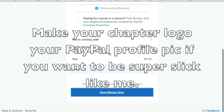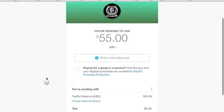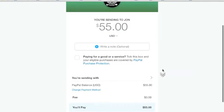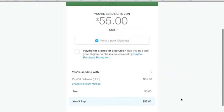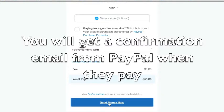And then this is what they'll see. You're sending 55 to John. They can write a note if they want. This is what they should not click. So that's why I'm showing you this. Just tell them don't click the paying for goods or service. That means they're sending it as a personal payment. And then that's it. They'll click send money now, and then they are all paid for their tournament.